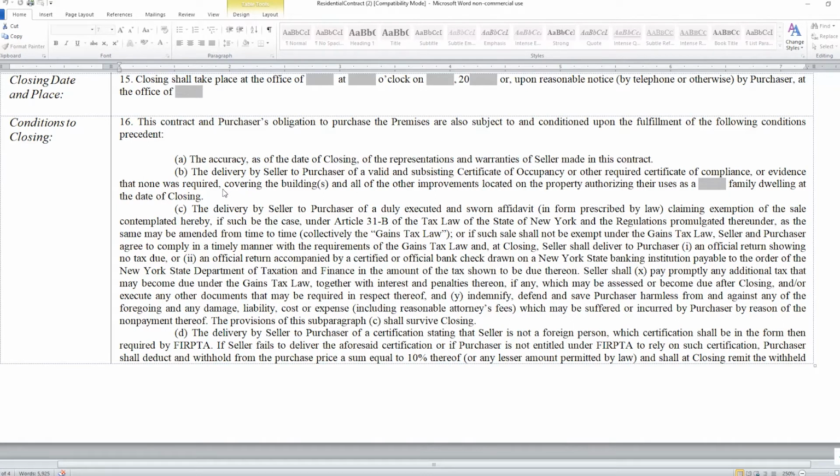The boilerplate language specifically says that the seller is going to provide a certificate of occupancy, commonly abbreviated as CO, or a certificate of compliance. These things are all synonymous with one another, for the entire house, covering the buildings and all improvements, authorizing the use as traditionally a one-family dwelling at closing. However, the vast majority of the properties on Long Island, if not all of them, have something that is probably not up to code as far as the building department is concerned.